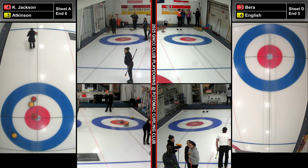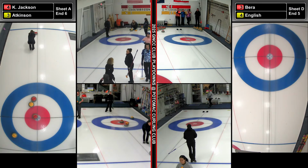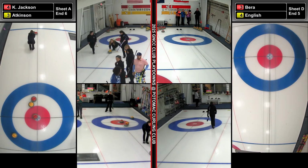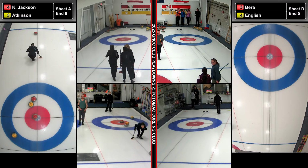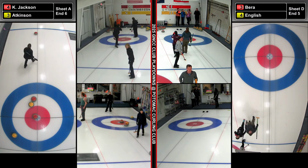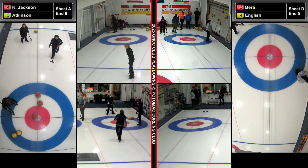So it will be a force here. Yep. And sometimes these can be missed, so you've got to ask the question. Yes, there are no gimmies. Yep. I think the hit here is probably the shot I would pick if I were throwing this. You just have to hit anywhere on the nose.